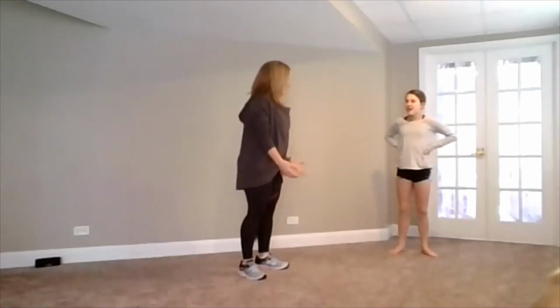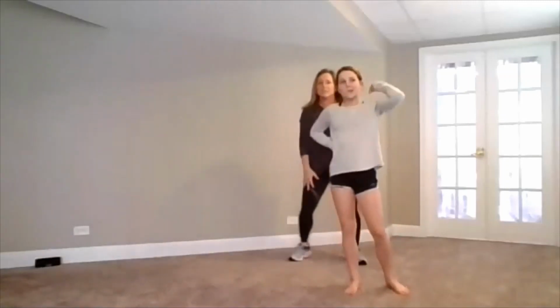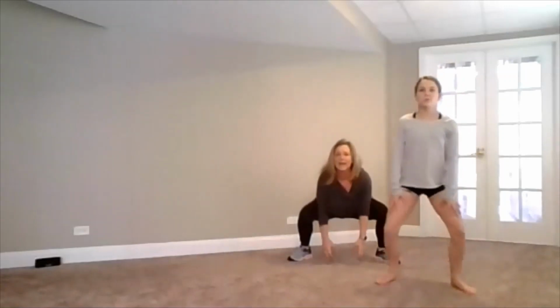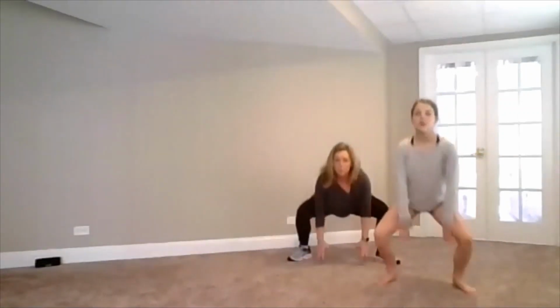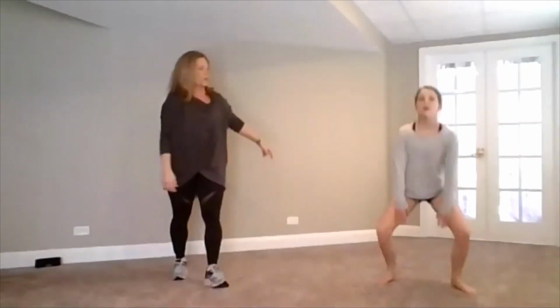Okay, so are we ready to move on to another animal? Okay, we're ready to move on to gorillas. Who wants to be a gorilla? I want to be a gorilla. Okay, so Taylor is going to squat down and she's going to come back up. She's going to squat down and back up with her chest up. She's going to let her arms come down to the ground. Reach. Keep that chin up, keep that chest up, push the booty back.